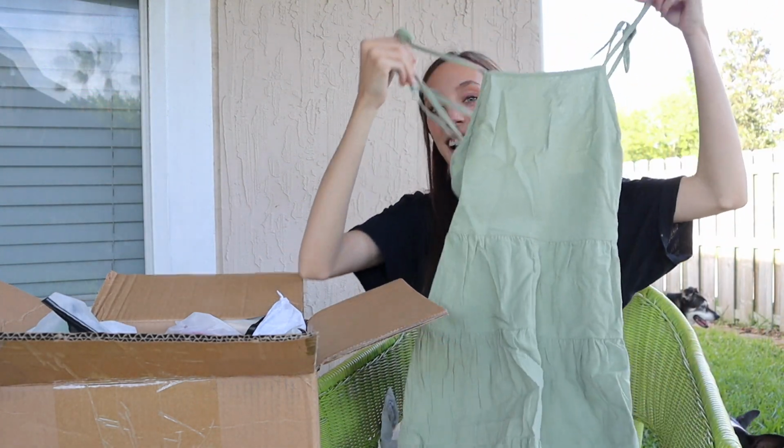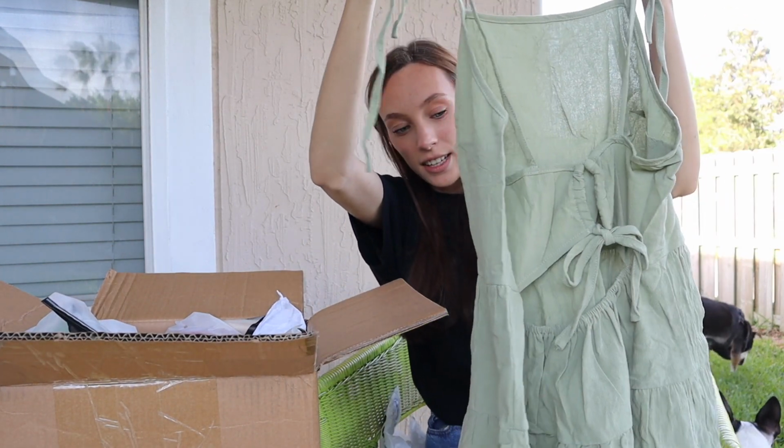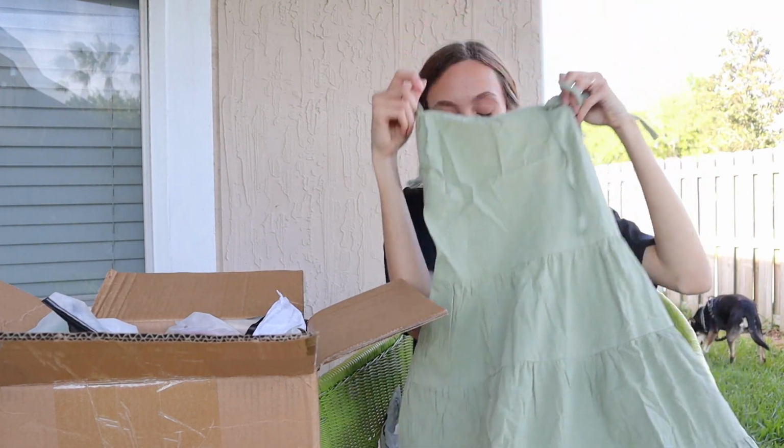This is a dress. Okay, this is actually really pretty. Look, the back has the kind of, ooh, I'm actually really excited about this. I like it.